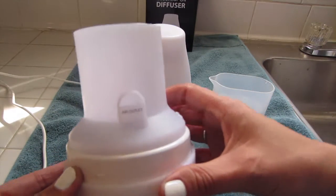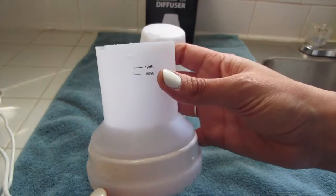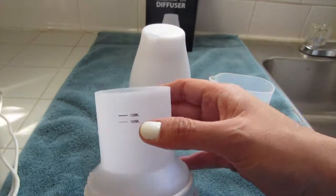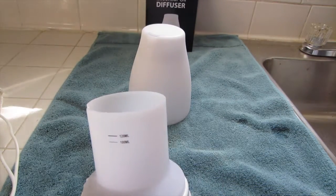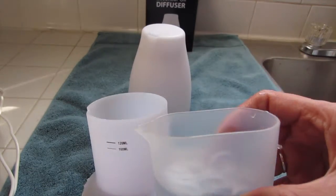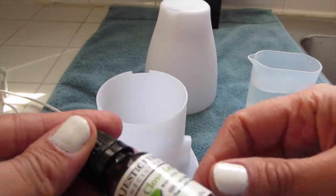So this is the way the diffuser looks. It also has measuring on this side, and the most you can fill it is 120 milliliters. The measuring cup only goes to 100 milliliters though, but you just shouldn't go past the 120. The clove one.